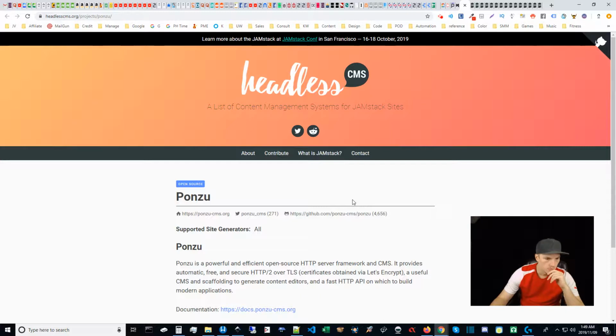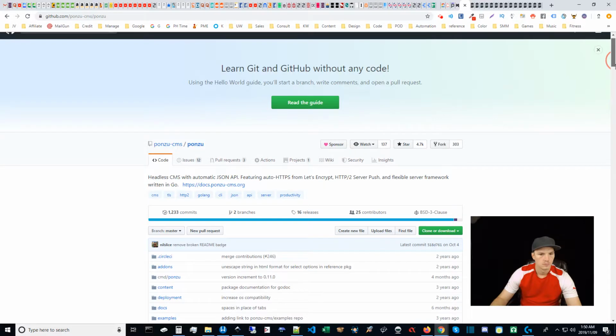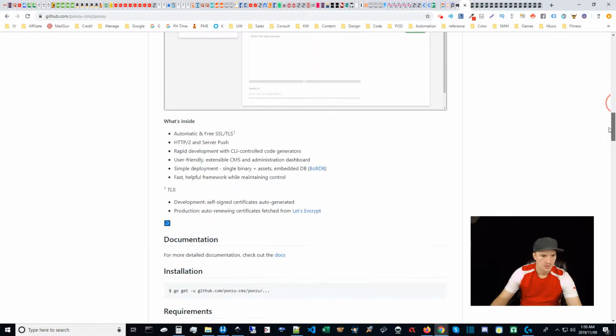That's interesting. Ponzu. Ponzu is a powerful and efficient open source HTTP framework and CMS. Provides automatic, free, and secure content editors. Okay. Let's take a look. Written in Go. Mobile apps connected to JSON HTTP APIs. Better tools to support the development of content servers and management systems are necessary. Fills the void where you want to reach for WordPress to get a great CMS or Rails for rapid development, but need a fast JSON response in a high concurrency environment. I don't know.